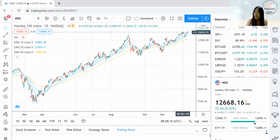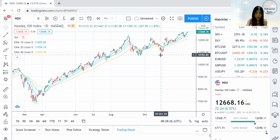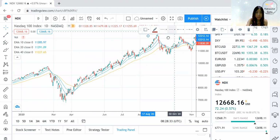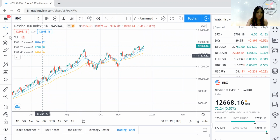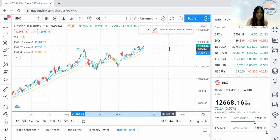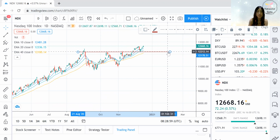Nasdaq is also very bullish. It bounced back off the 20 EMA very beautifully. So I think it is a very nice bullish trend, and the support level would be somewhere around here. Support level somewhere around here for Nasdaq. So basically the support level for Nasdaq is around 12,200, and once it touches 12,200 it will bounce back up.